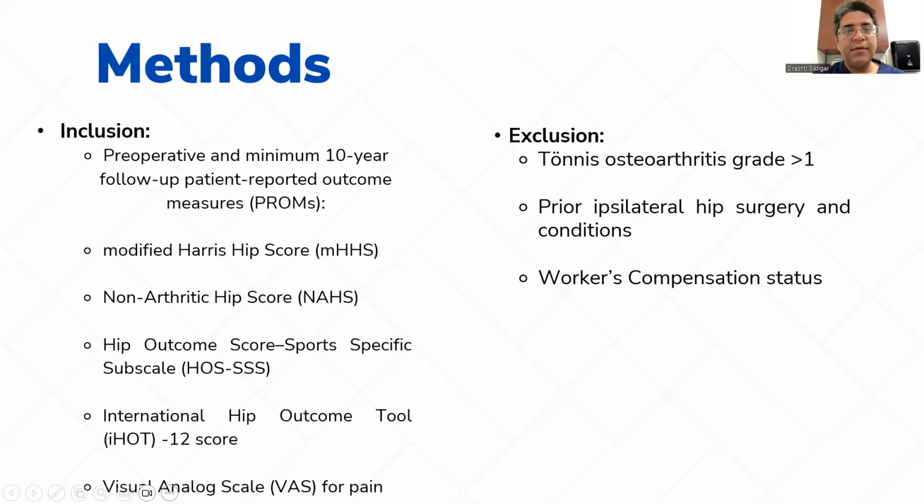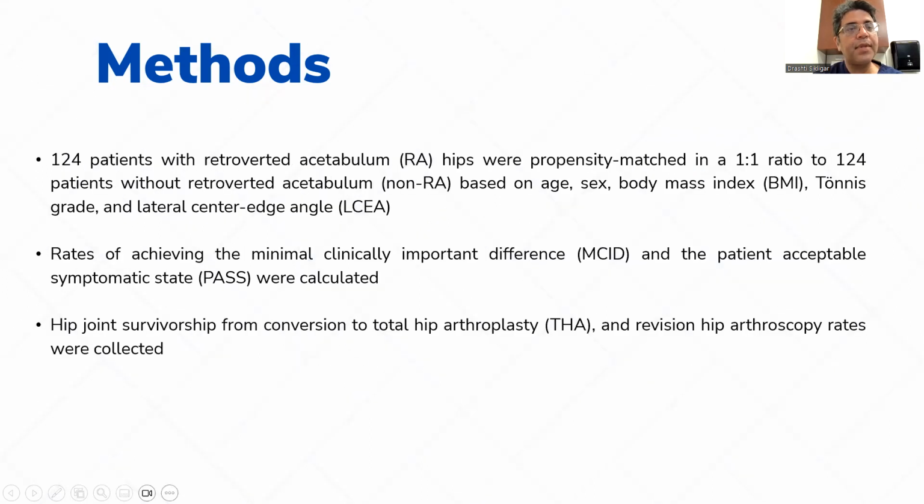Preoperative and minimum 10-year follow-up patient reported outcome measures, including modified Harris Hip Score, Non-Arthritic Hip Score, Hip Outcome Score sports-specific subscales, and iHOT-12, in addition to VAS for pain, were collected. Exclusion criteria were Tönnis grade over 1, prior ipsilateral hip surgery and conditions, and workers' compensation status.